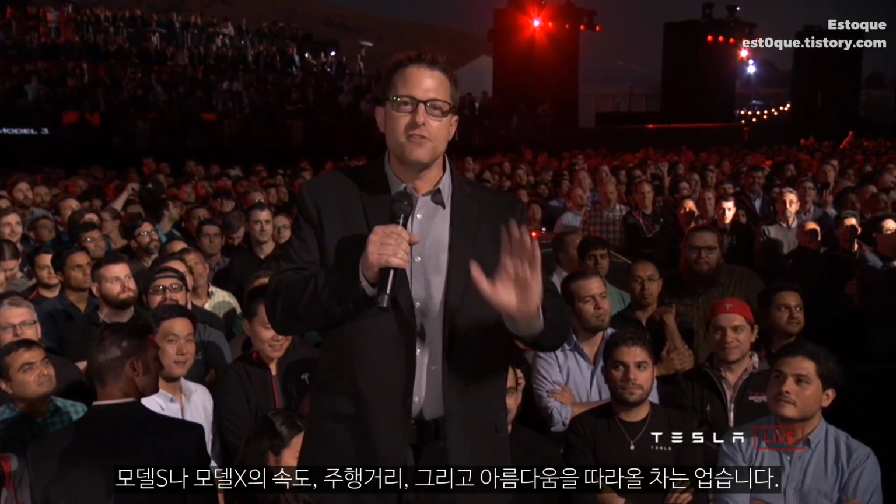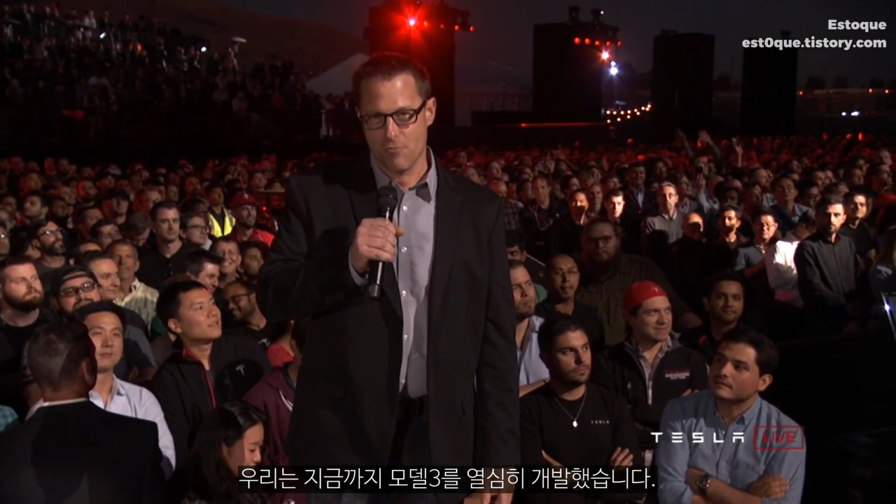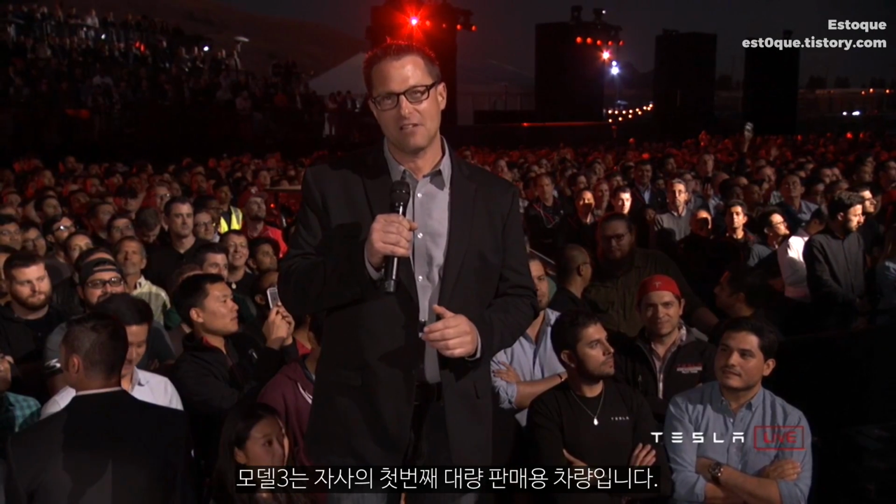If you're looking for an electric vehicle that is incredible, there are no cars out there that match the Model S's and the Model X's speed or range or beauty or safety. Now, we've been hard at work designing and building the Model 3. It is an exciting time here. Model 3 is our first mass market car, and like all Teslas, it's all electric.